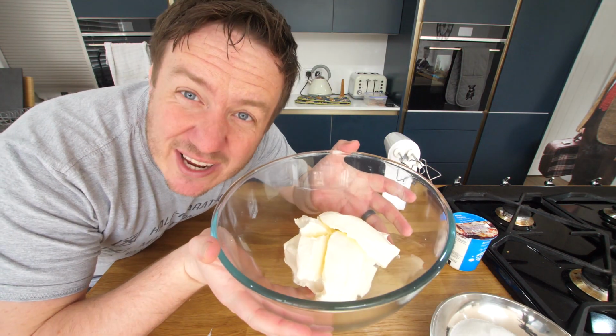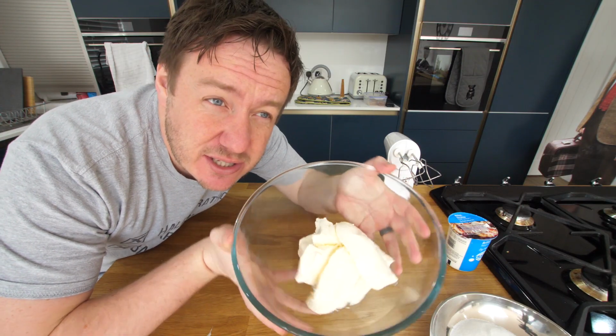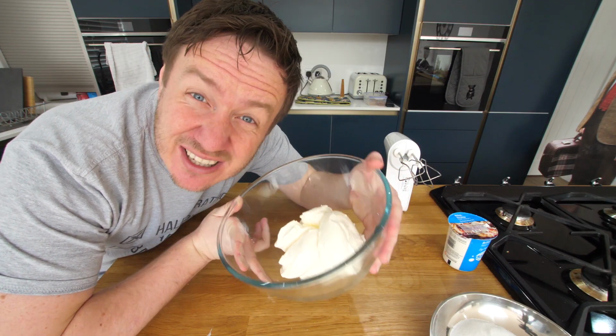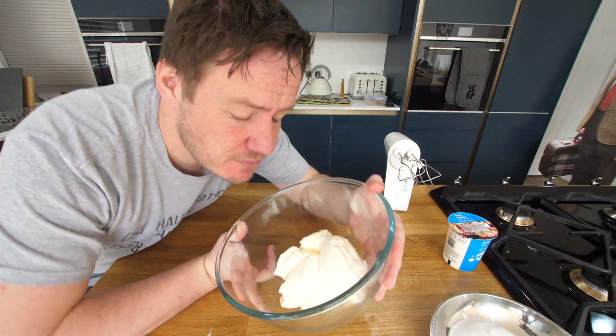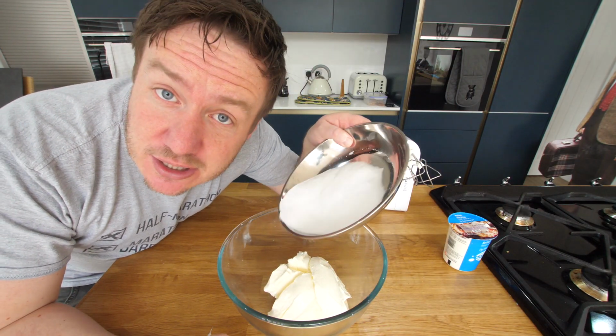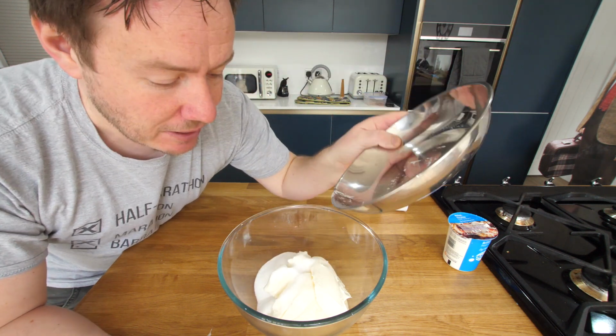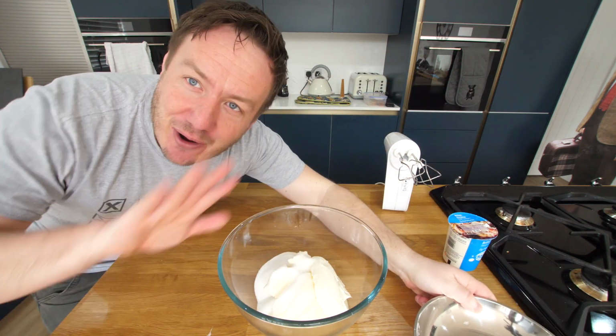So in this bowl is some cream cheese, AKA soft cheese. I've tried doing cheesecakes before with the low fat ones, and they don't always work as well. I don't know if it's just me, maybe it's a consistency thing, but hey ho. This is some caster sugar. I haven't even looked at the bowl. Oh yes, and it's gone in. And none's on the counter. All right, we're doing well, high five.